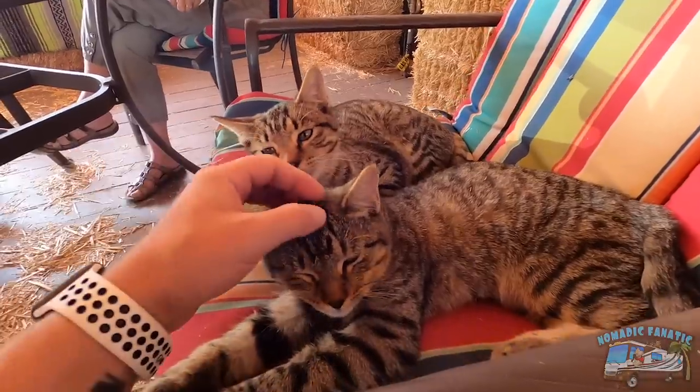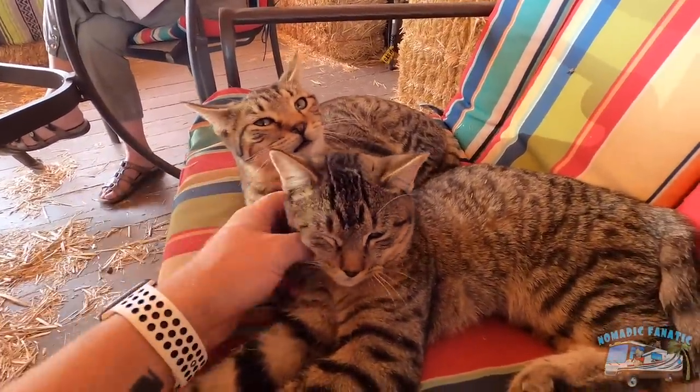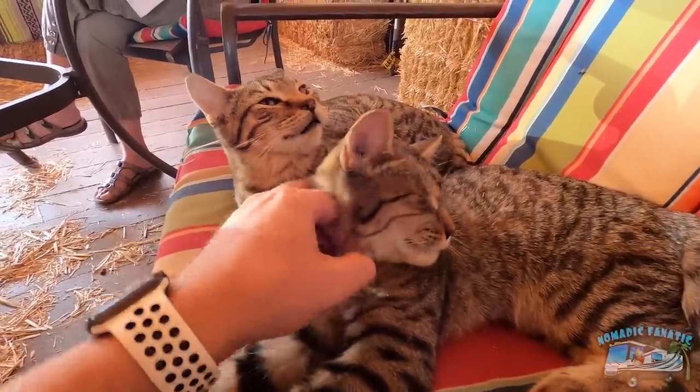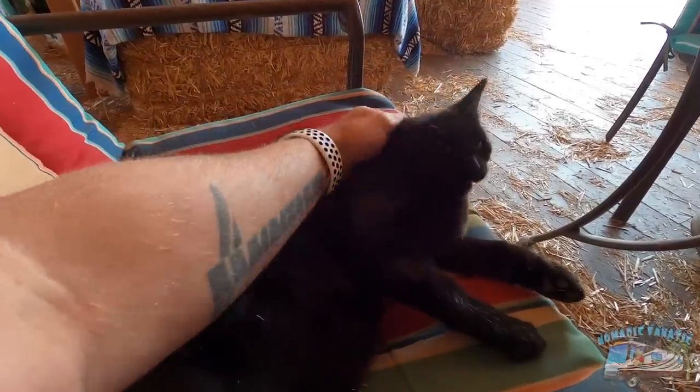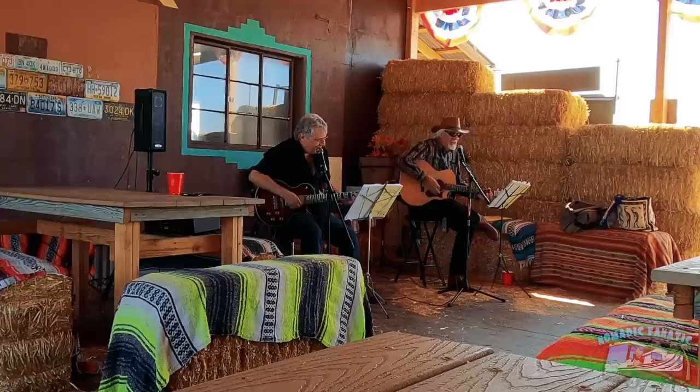They've got barn kitties. Hi there, little guys. Oh, you guys are so sweet. Just chilling here, huh? Mr. Halloween kitty here. All right, buddy. Life is rough.